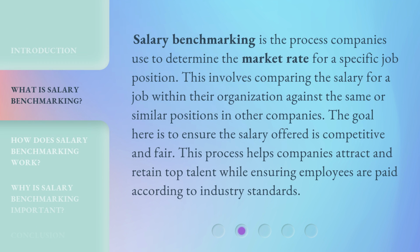Salary benchmarking is the process companies use to determine the market rate for a specific job position. This involves comparing the salary for a job within their organization against the same or similar positions in other companies. The goal here is to ensure the salary offered is competitive and fair. This process helps companies attract and retain top talent while ensuring employees are paid according to industry standards.